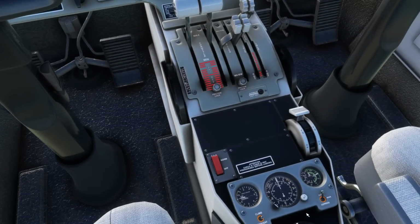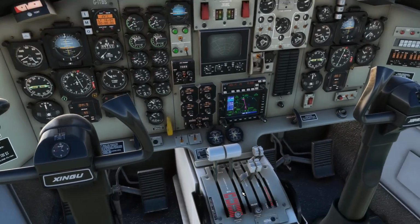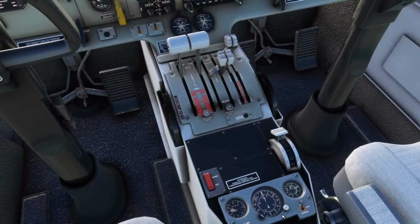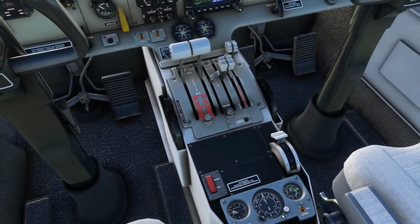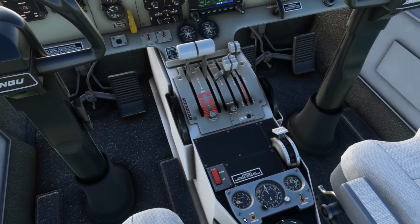Pressurization showing a cabin altitude there of around 6,500 feet. That corresponds with our current altitude. We're expecting to see that today, of course, not having pressurized the aircraft for our flights. Cabin vertical speed as well, maintaining level.